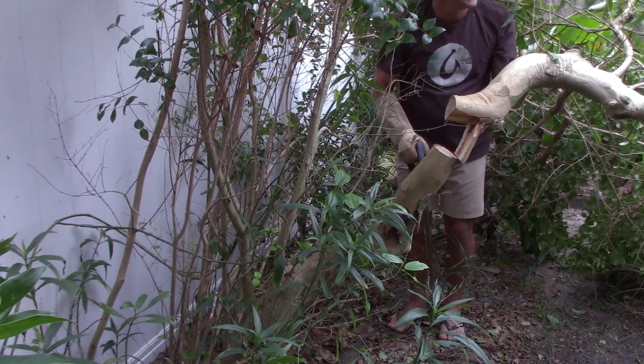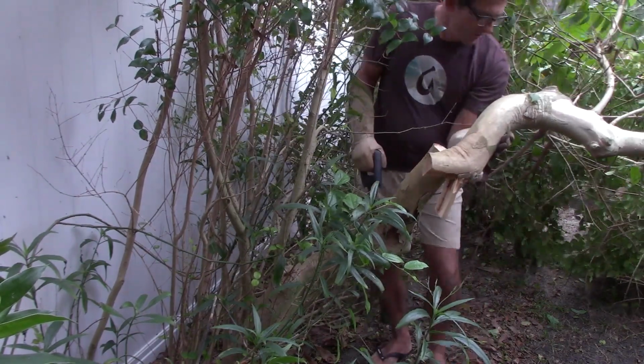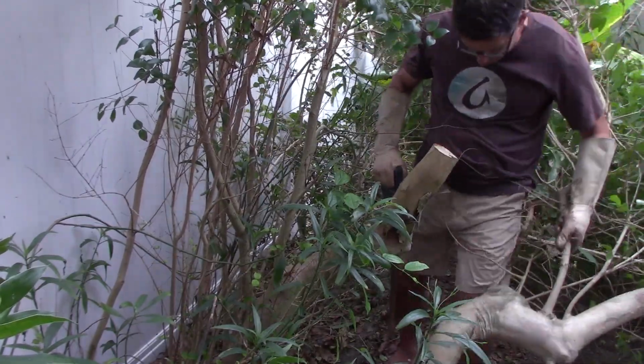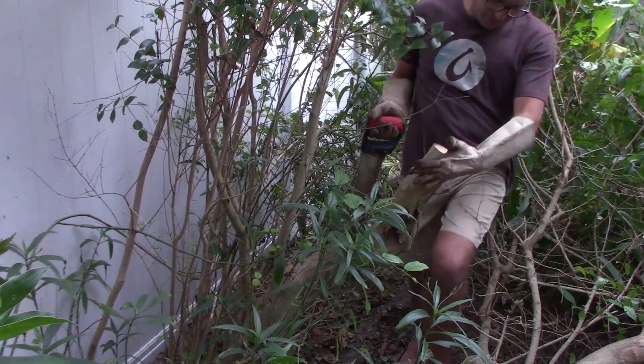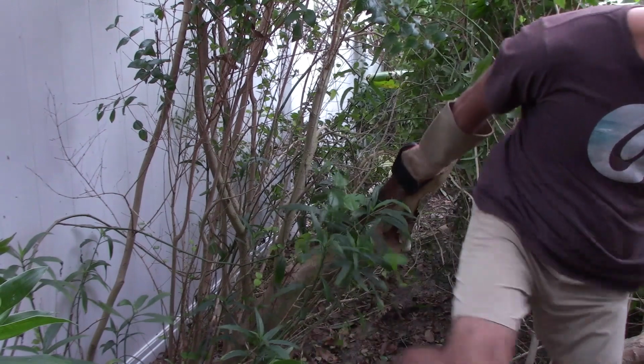Cool that the Suriname cherry can get so big like this. Look at the size of that. Oh, it's a lot of weight. Wow. Yeah, you're trapped there. I'm trapped in here. Look at this. It's major. It didn't crack the trunk. Left a nice solid piece of wood. I'm almost thinking about leaving it.